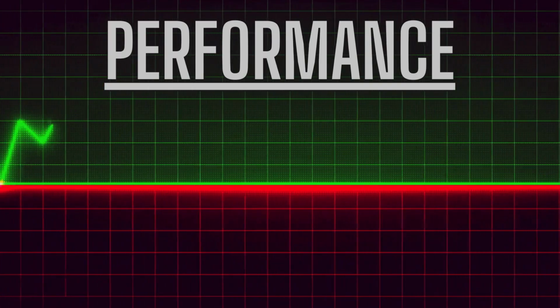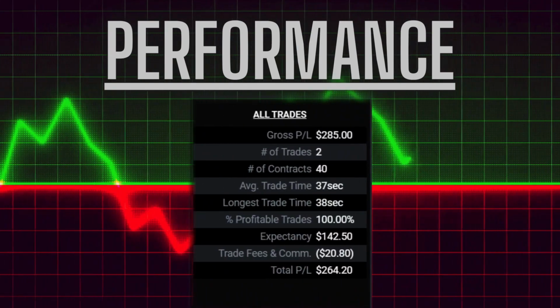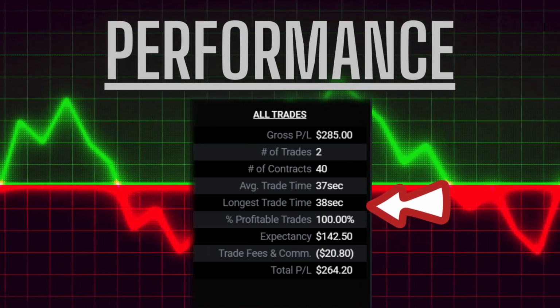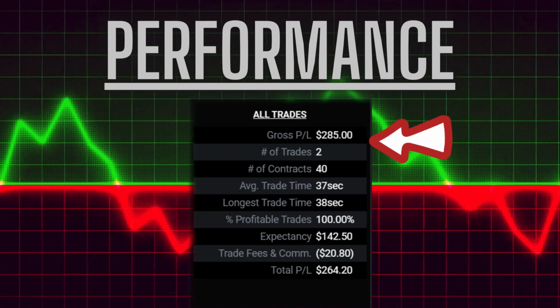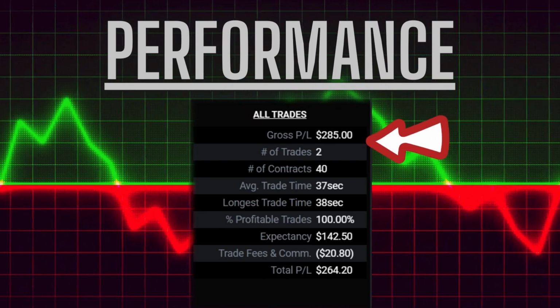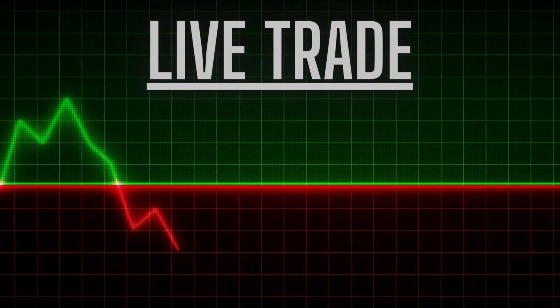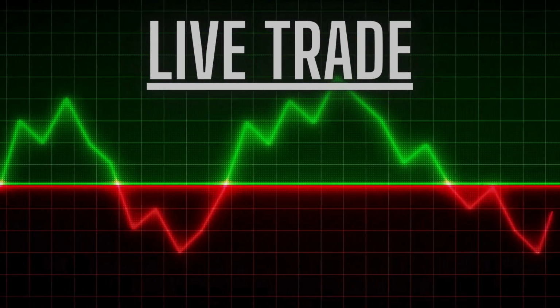Now, as I always do, here are the figures for the day. The longest trade, as you can see, was under 1 minute with a gross P&L of $285. Now, without further ado, let us have a look at how this trade played out.